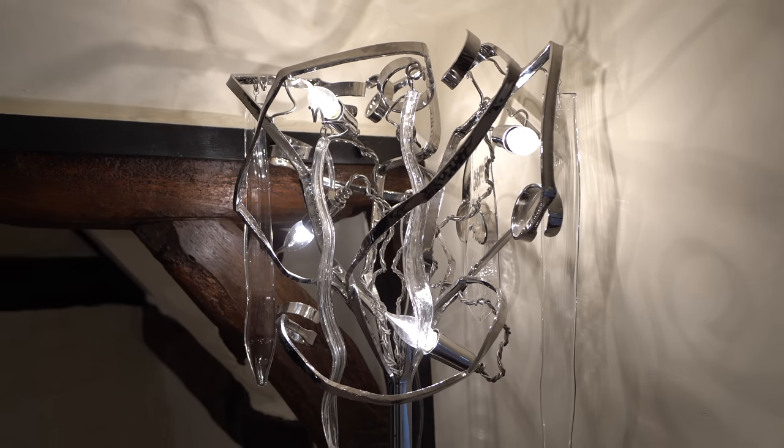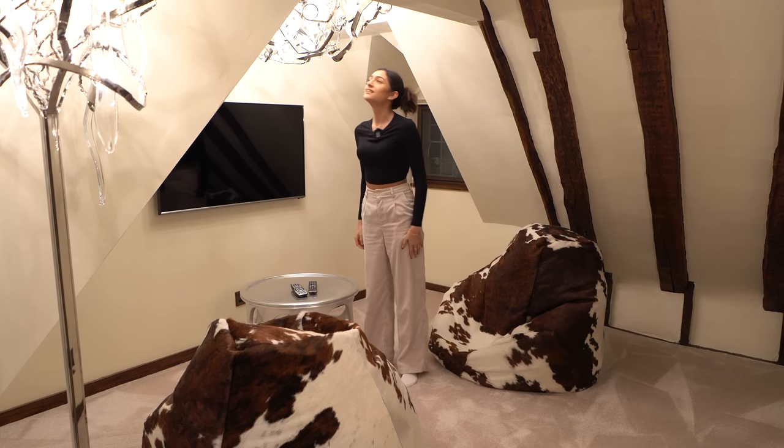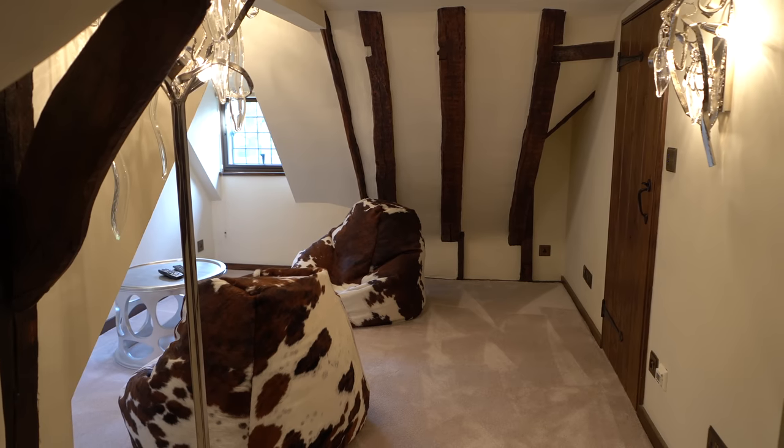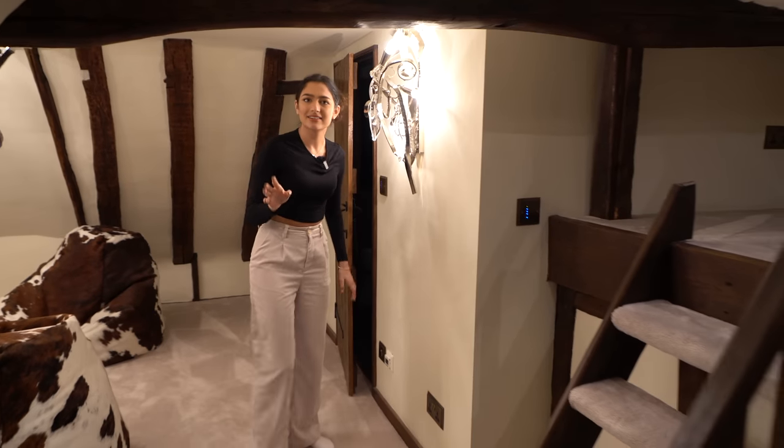Loving the light fittings, like really metallic. Quite aggressive designs. They're so cool, aren't they? It's like barbed wire almost. This would be a great grandkids room. Or just a young kids room.